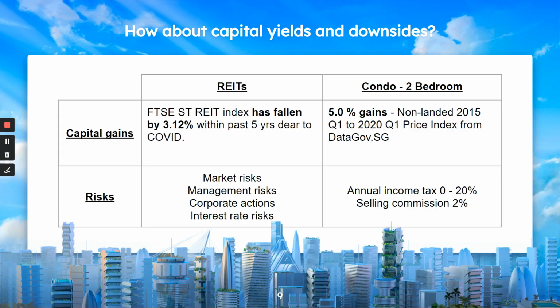So how about the capital gains or downsides? Capital gains would mean that the returns you get from the investment asset rising in terms of value, or dropping in terms of value, which would then signify a capital loss.